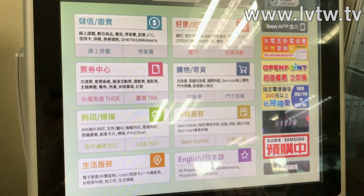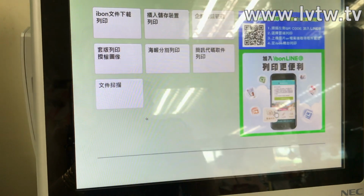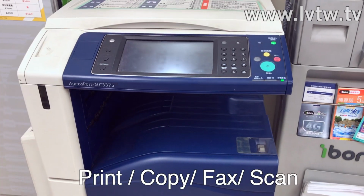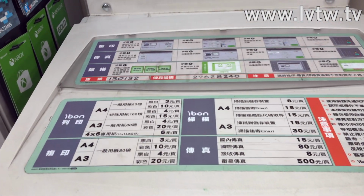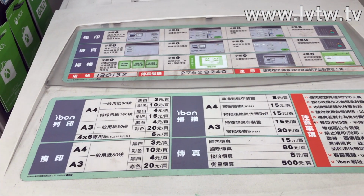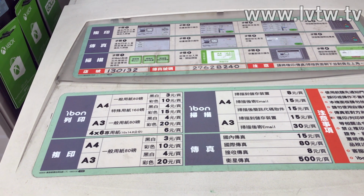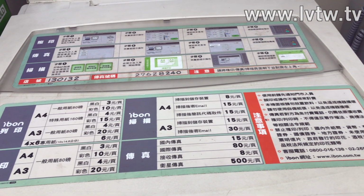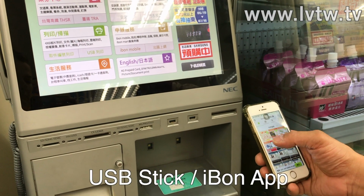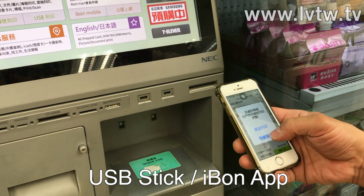Then there's all kinds of office-related things that you can do. I call them office, but basically it's printing, copying, faxing, scanning, you name it. On top of the printer, you'll see the prices for each division, and it will have two prices, one for black and white printing and one for color printing. If you want to print, there's two options. You can do it with a USB stick, or you can download the app, the iBon app.